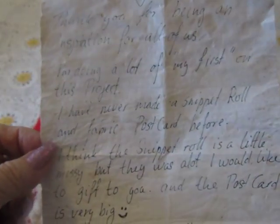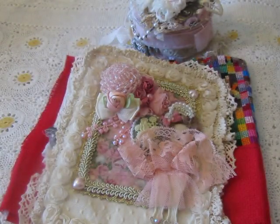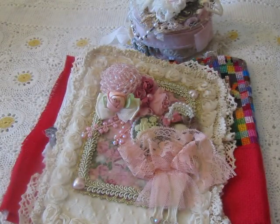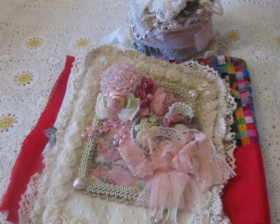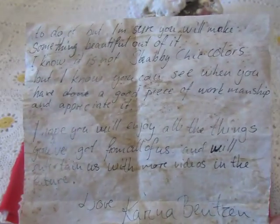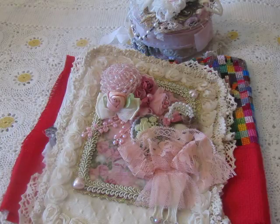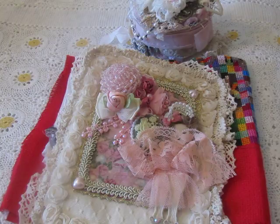It's obviously tea or coffee dyed paper, and this is from Karina, and Karina's YouTube channel is Shabby Chic, Antique and Beauty. So she obviously loves her antique everything. There's the back. Look, I've covered her details so you can't see them. It's fabulous. Again, Karina, do forgive me.